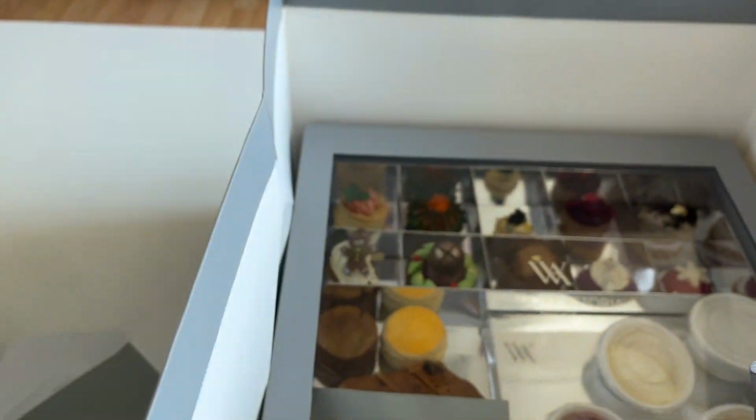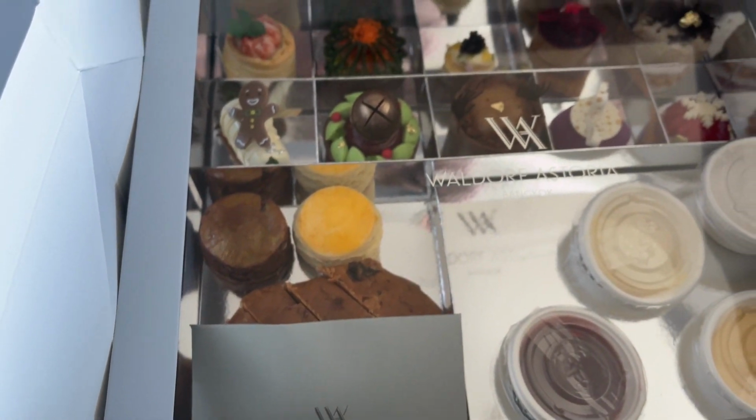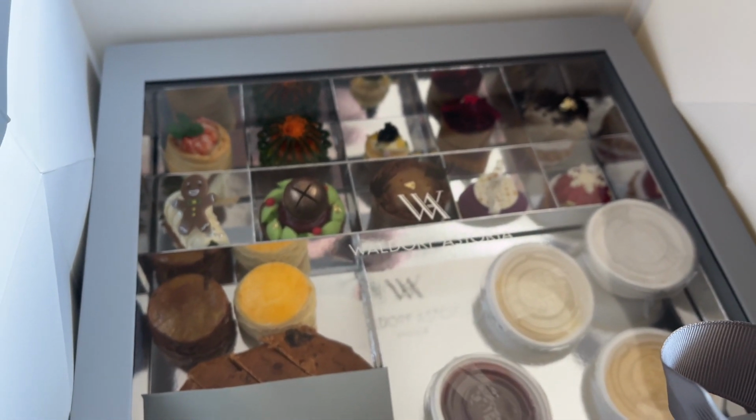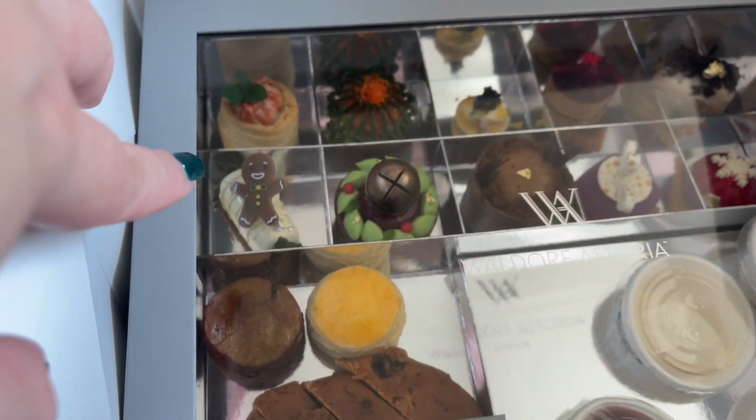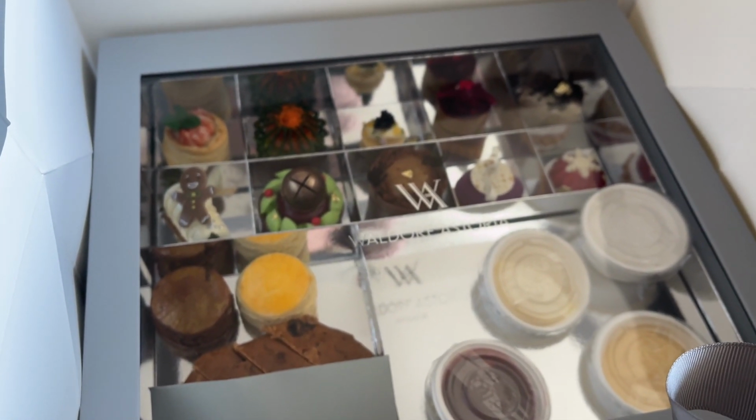And then there's a Christmas stolen. What's that? Oh, I'm guessing this is it here. Oh, look at this. This is beautiful. Wow, and there's a little gingerbread. Oh my goodness, guys. I'm so excited. Right, I'm gonna get all of this out, put on a Christmas movie, make some tea, chill out with Callum, and I will show you each of the little things as we eat them.